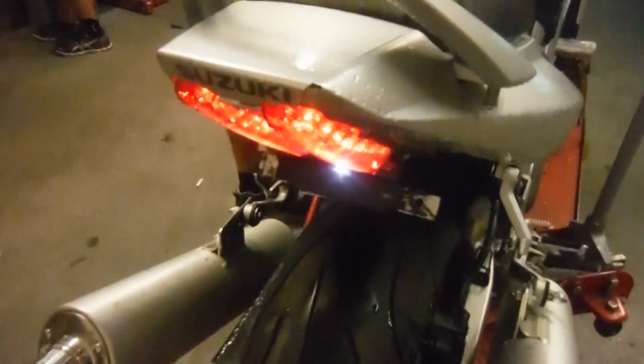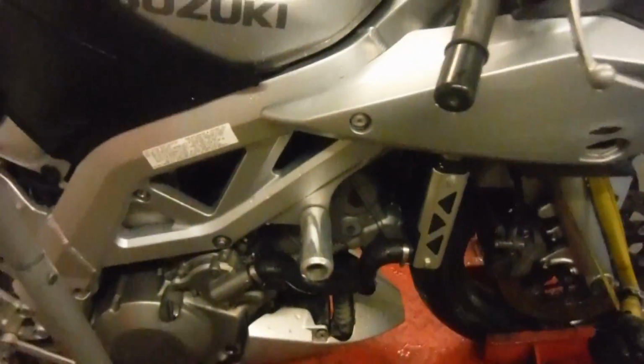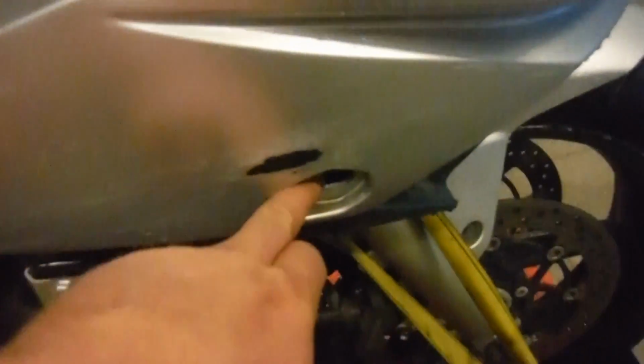I am missing a few little cover panels here and there. The rear brake illuminates off the front brakes, as well as the rear brakes. This bike has 24,769 miles. As you can see, there's a big dent here in the tank. It's got scratches and rash on the right side, and I'm missing the blinkers.